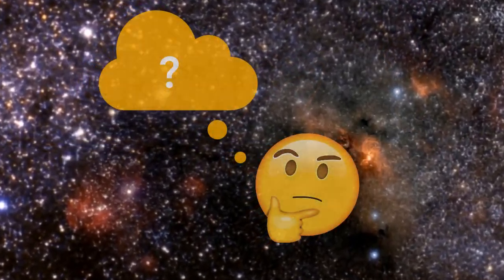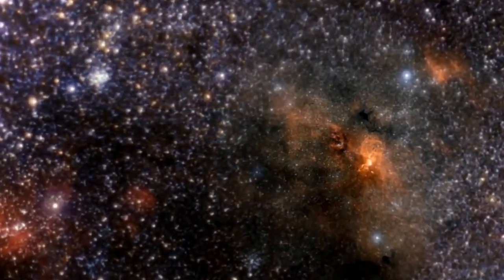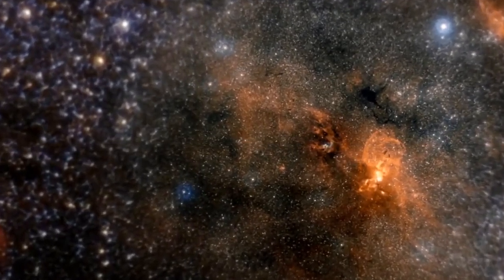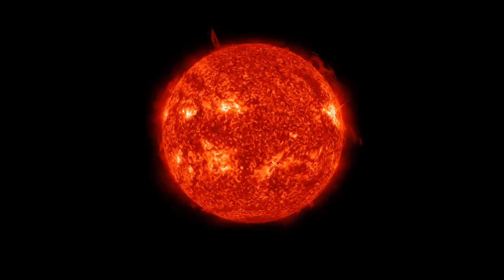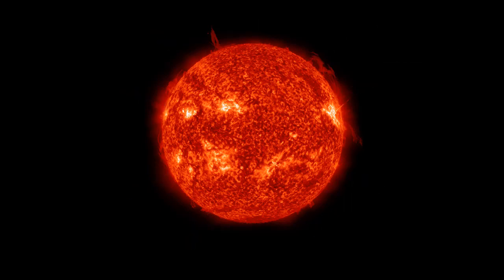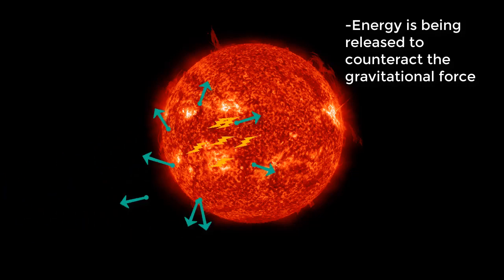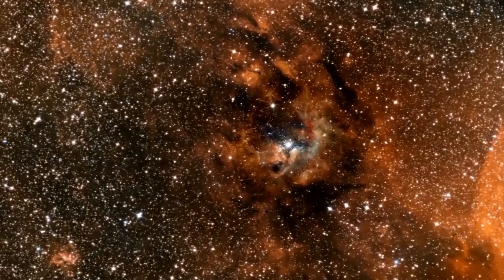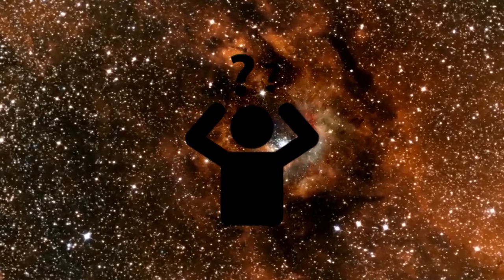Well, stars are extremely hot. But where do stars get this energy from? And the answer is nuclear fusion, and we'll see what this is. Here we have a star. Gravity is all the time trying to contract it, but inside it, a lot of energy is being released to counter-react the gravitational force. Okay, but I don't understand. Why is the gravity trying to contract the star, trying to squeeze it?